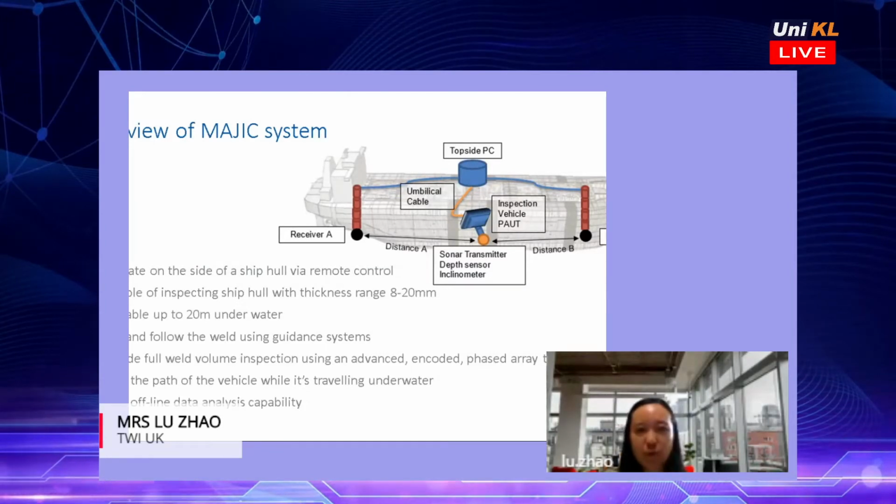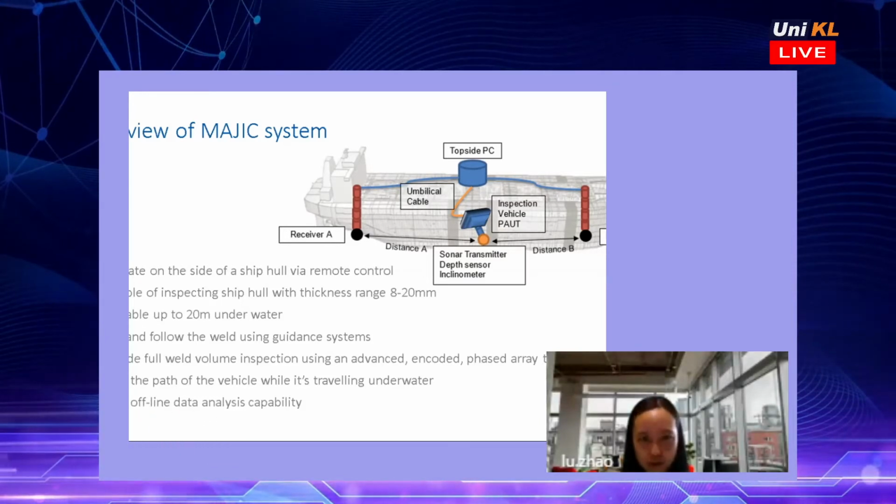So as introduced before, the core of the MAGIC is to perform underwater inspection of the ship hull. And to achieve this, it needs to have a few basic functionalities. The picture image on the top right is just a large-scale illustration of how it could be potentially fit on the side of the ship. So the requirement is that it needs to be able to navigate on the ship hull via remote control, and it needs to be able to inspect the ship hull with a thickness range of 8 to 20 millimeters. It needs to go under the water to do the inspection up to 20 meters. It needs to be able to find where the weld is and follow the weld during the inspection.